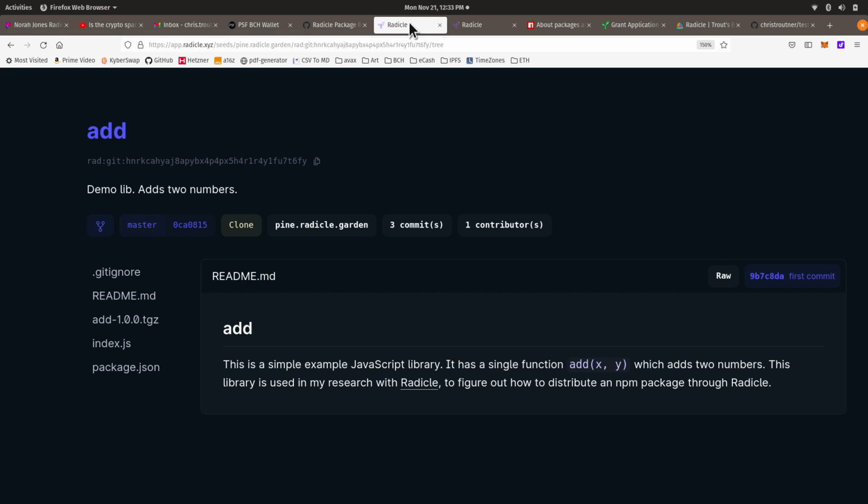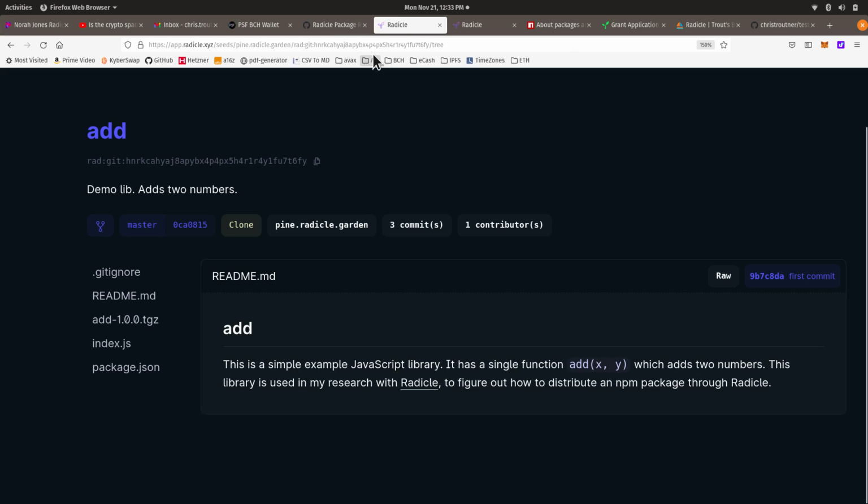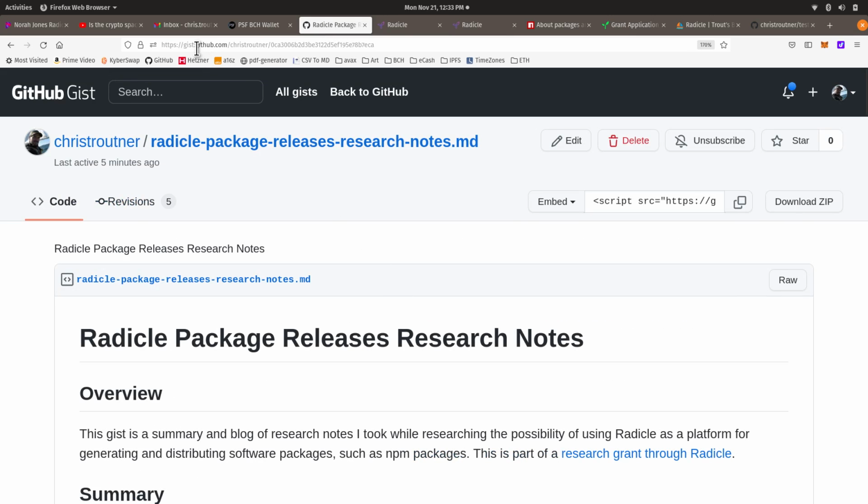And so here is the Radicle repository for the add library. So there's the URL if you need to find it. It's also linked in this gist, which you can find at gist.github.com under my username Chris Troutner, and the title of the gist is Radicle Package Releases Research Notes.